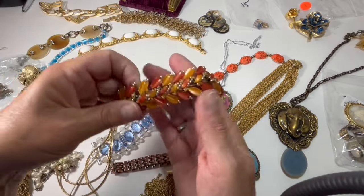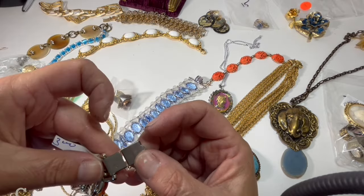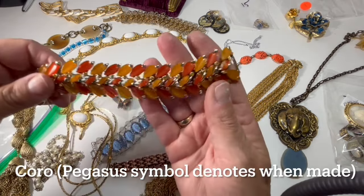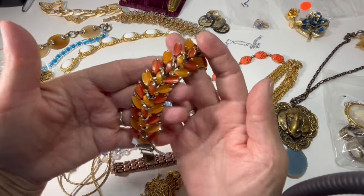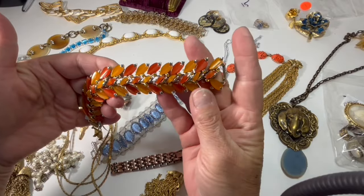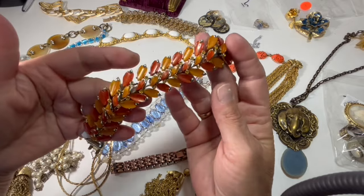And then we have this thermoset bracelet. It is a coral, I believe. Yes, this is a Pegasus coral. Now, I don't usually pick these up, but I do believe they're getting harder to find. So when I find some in good condition and intricate, like this one's got a lot of detail to it, I go ahead and pick them up.